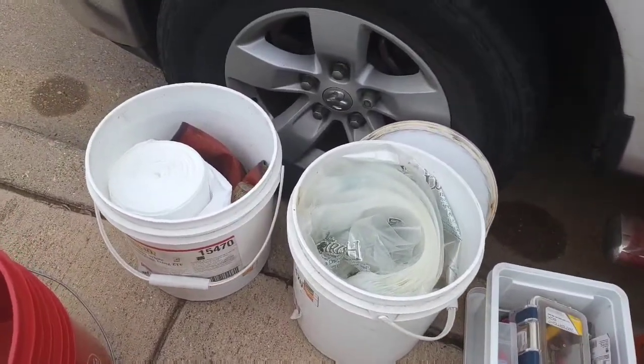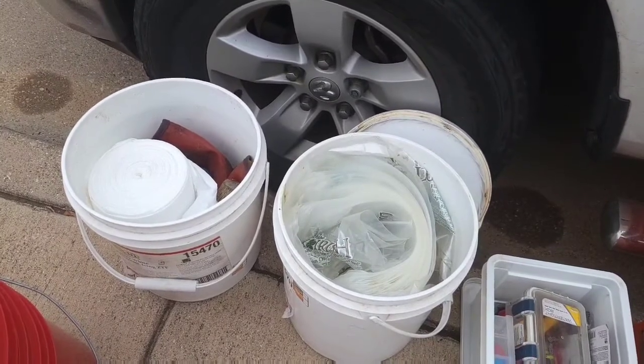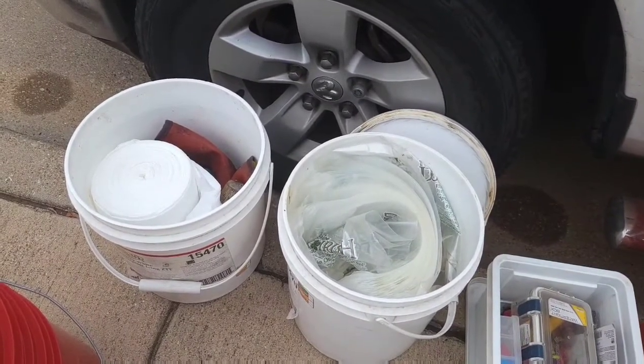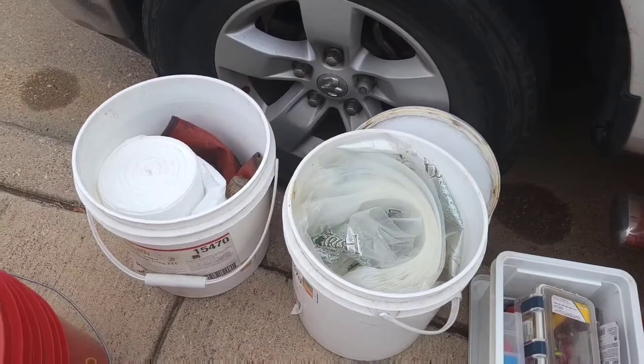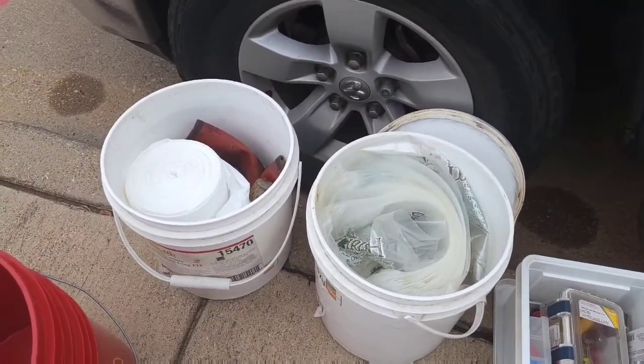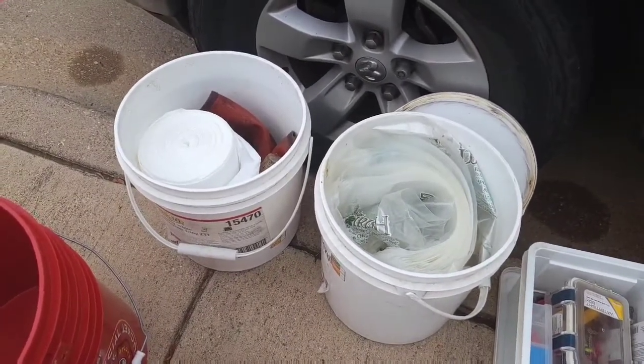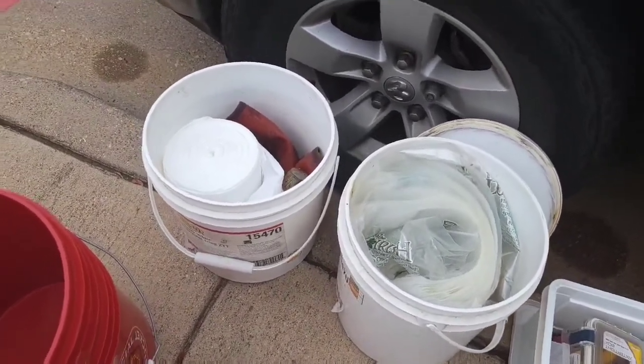And next we have our bucket with our bags. We have Luck of the Irish bags that we bag your fish up in, or you can put it in quart bags, different size bags, depending on how you want your fish prepared to go ahead and cook. When you do get home, we'll have it ready for you.